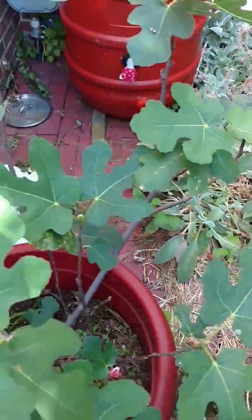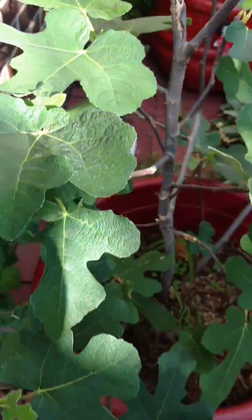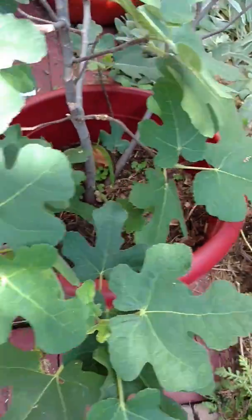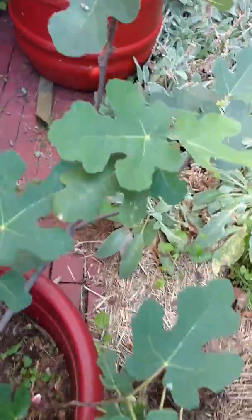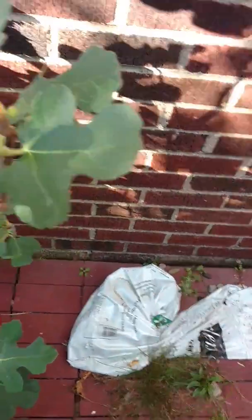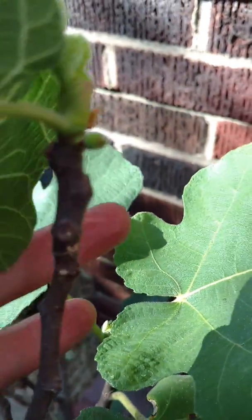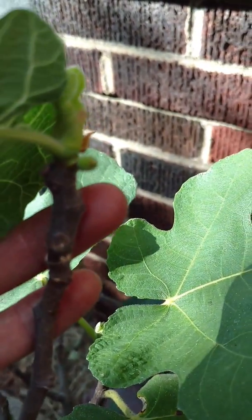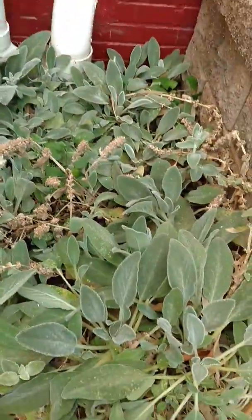Here's my fig tree that is putting out all beautiful new leaves. It was almost completely leafless at the end of July, and it decided that it was spring again, and it was just going to start over. So, yay! Look at even little tiny, can you see them? Little tiny figs. That is so crazy. And here is lamb's ear.